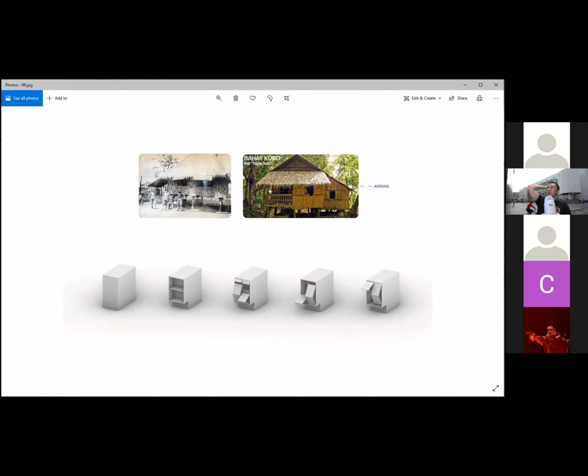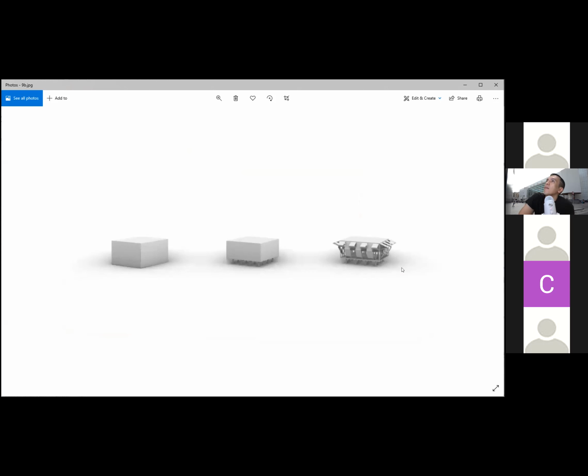So we created the wall that's folding and so we created 3 iterations. And so we created awning. At the same time, it creates shade for the area below. And so that's why it's a bit long. Tapos we decided on the last iteration, which it folds upwards so that the users of the building can also be shaded by this awning. And the next one is the prototype.